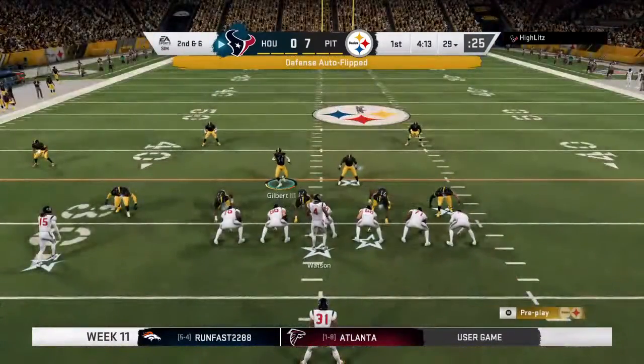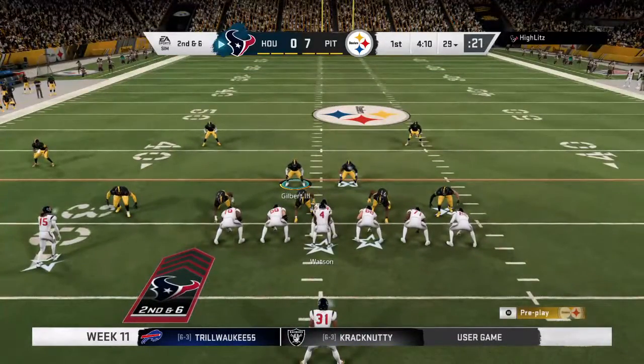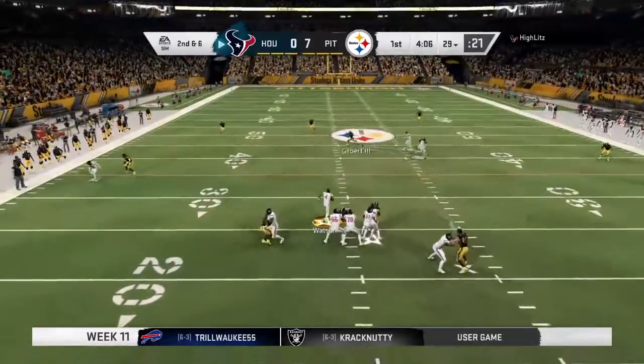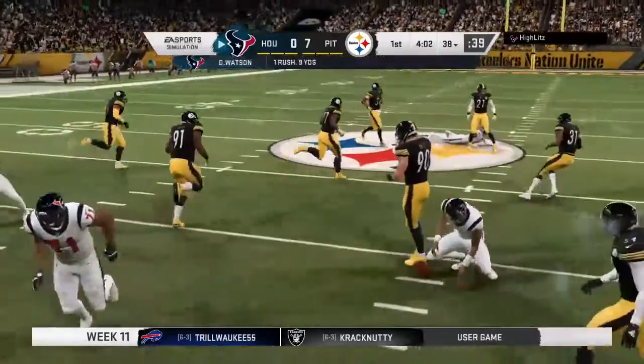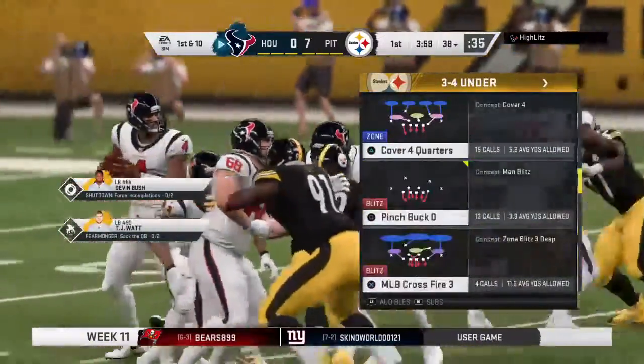The run got 4. Now they deal with a 2nd and 6. Big stop, G. Big stop. Let's go. To throw is Watson. And an alley to run. Deshaun Watson, so multi-dimensional, able to scramble for the first.